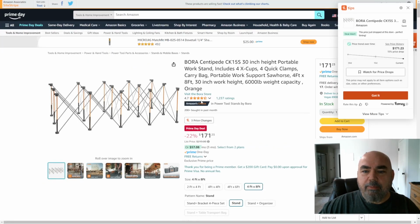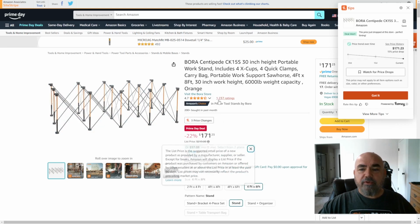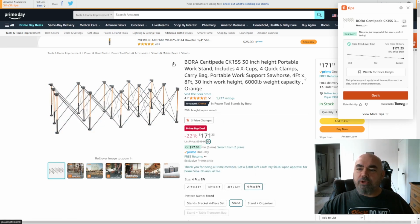This is another thing I've been keeping my eye on. This is 22% off. This is the big one. You got to watch when you look at these. See, this is 4 foot by 8 foot. So this could put a full sheet on it. This expands.